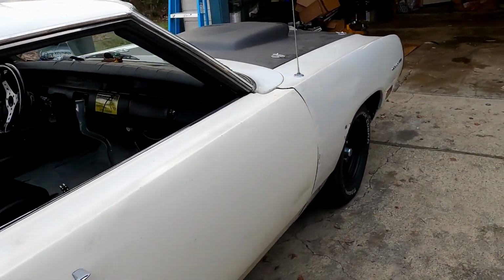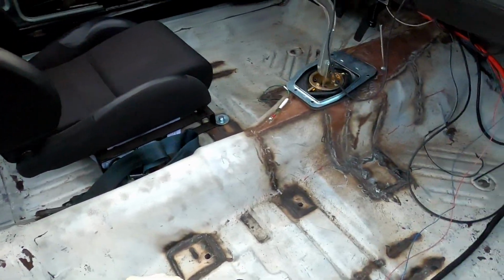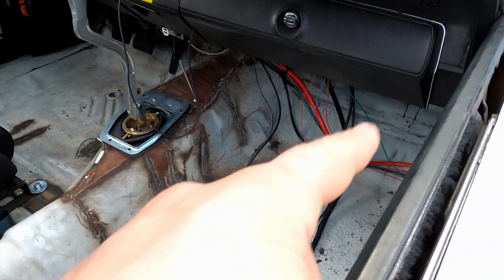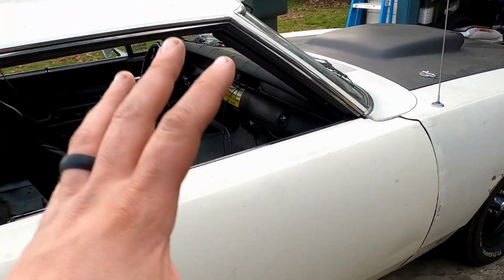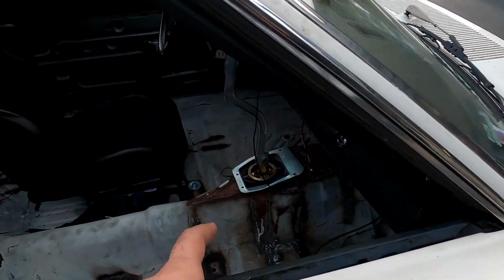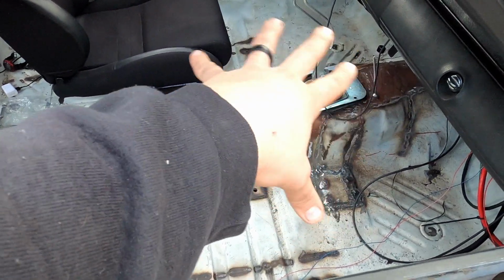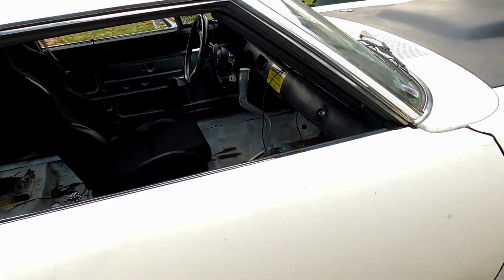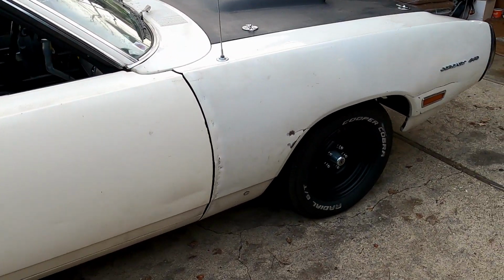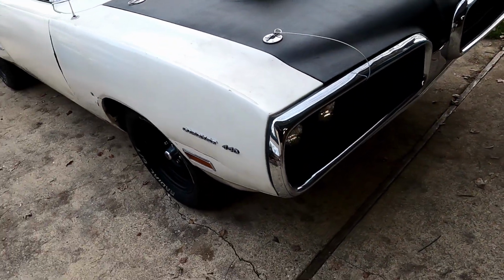This thing is just so badass, man. Yeah, I'll get all that cleaned up. But I definitely want to get all the wires squared away, and get everything else wrapped up and tucked away. I want to really get the trans tunnel taken care of and the shifter boot. Maybe paint this area just so it's not starting to rust, kind of like how it is. It's just little surface stuff. But no, I am very stoked of how this turned out.